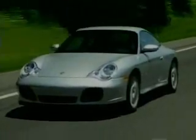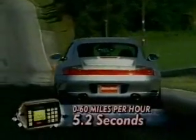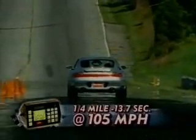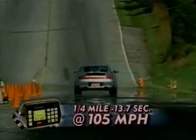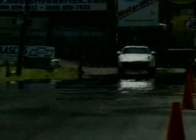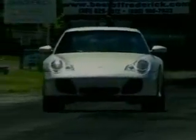All that grip also helps the C4S in a straight line, allowing sprints to 60 in only 5.2 seconds. The quarter mile disappears in 13.7 seconds at a crisp 105 miles per hour. The lack of wheel spin, but still freight train-like torque, punches you back into the seat almost like the turbo, and that power continues in a smooth linear flow all the way to the engine's 7,300 RPM red line.